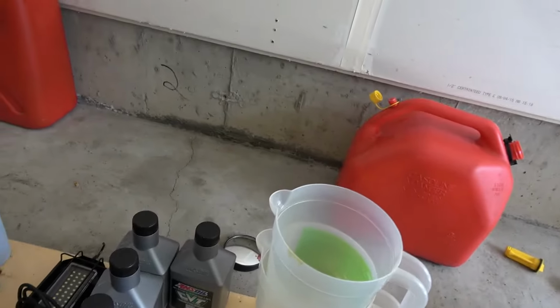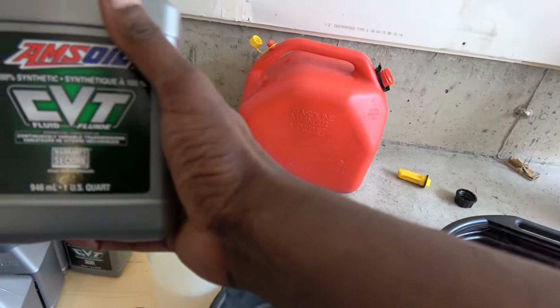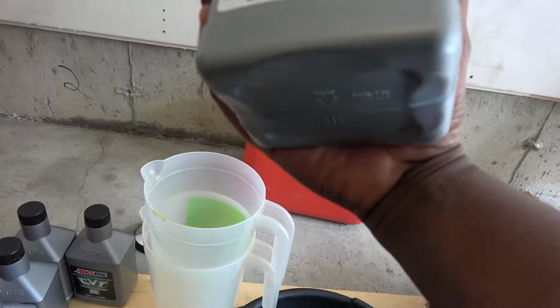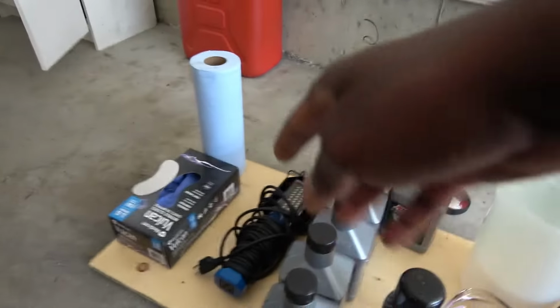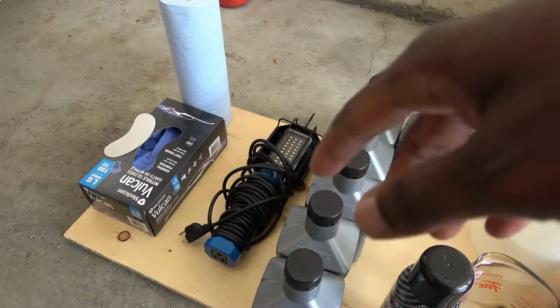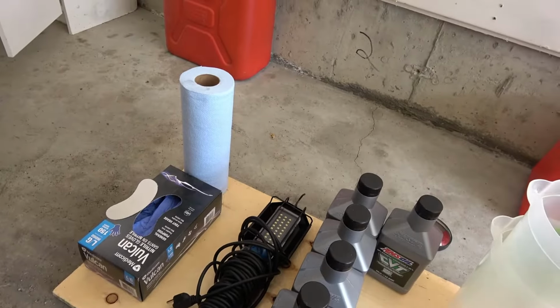And I got 6 of this Amsoil oil, CVT, continuously variable transmission. Yeah, very compatible with my Crosstrek right there. I got 6 of them because I know you won't take more than 6 quarts. In case I have the light one here, in case it's too dark underneath there. Okay, and some gloves and towel.